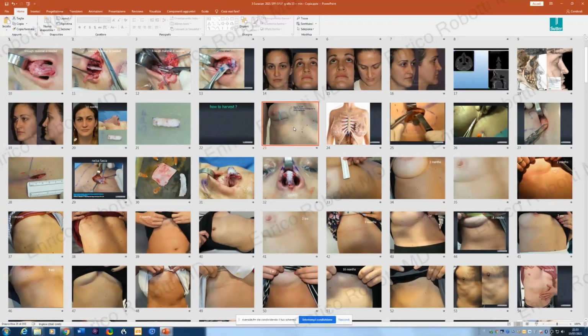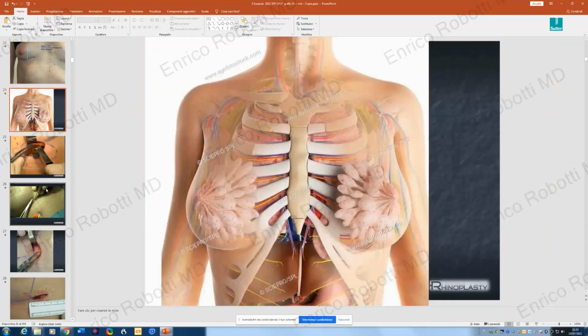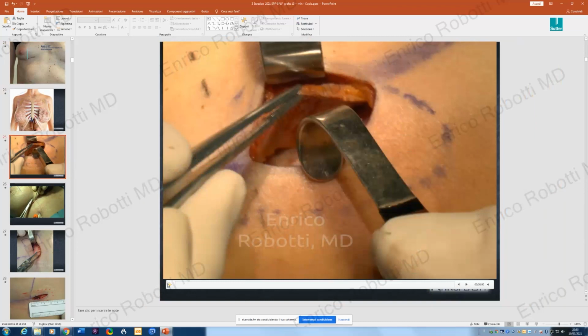One thing I may want to show is the way I harvest my rib. I always go, sorry, it's not lateral, it's medial to a vertical line tangential to the lateral edge of the areola. This point is where the bone is. And I always take 5 or 6, I don't really even count it.